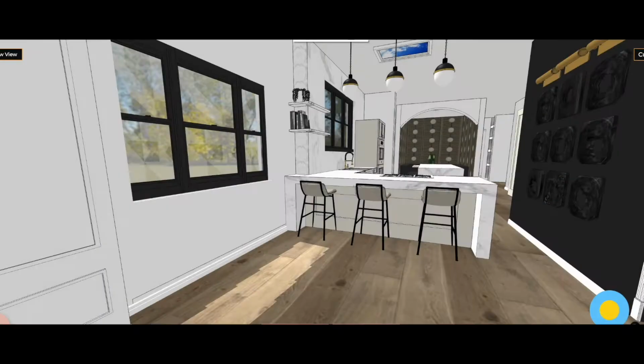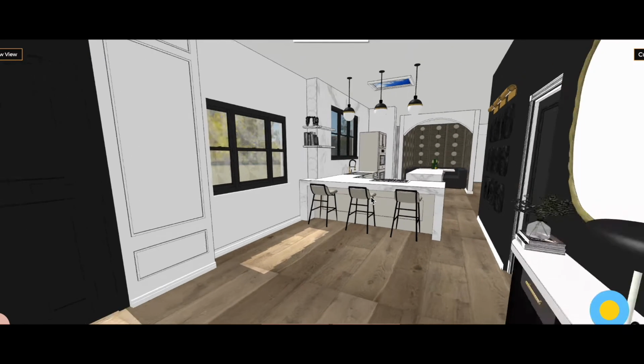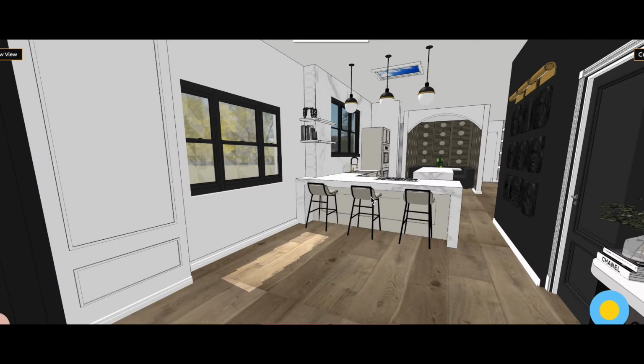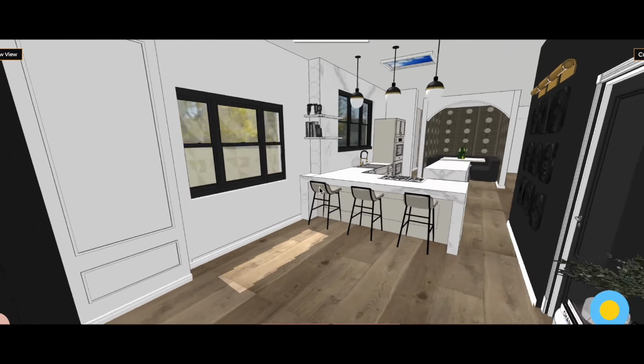So the kitchen is undergoing the biggest transformation of this space because we are now taking out the wall that used to be here where the fireplace was and really opening the space all the way from the front of the house down to the back where this new dining space is that I can't wait to show you guys. But this is just really going to have the biggest transformation. You're going to be able to see directly through the kitchen.